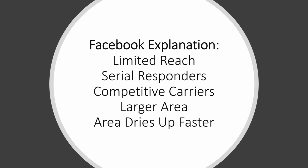Well, you do that 2 or 3 weeks, guess what? It's dried up. And before you know it, you're working statewide or you're going to other states. And so that's one of the reasons I don't feel like it's a long-term solution for agents trying to get on a steady stream of income.